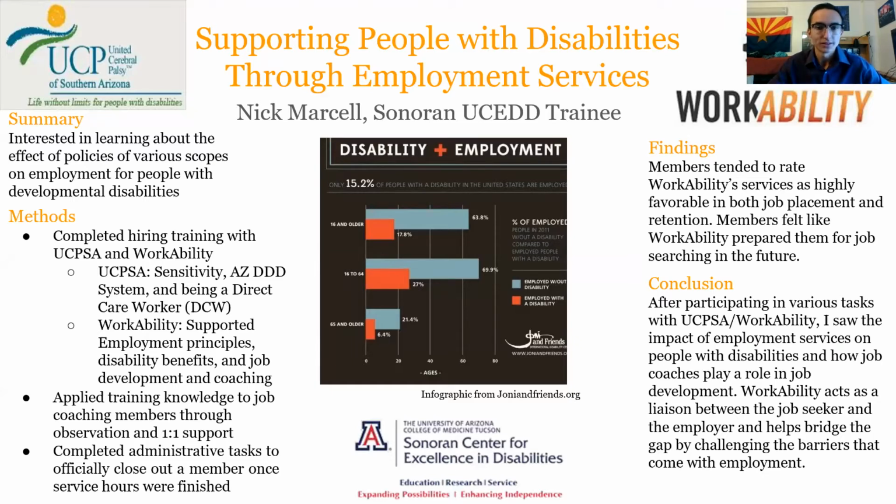And also, I saw a great impact of employment services on people with disabilities, and how job coaching plays a role in it, being the liaison between the job seeker and the employer, helping bridge that gap and knowing exactly what to do.